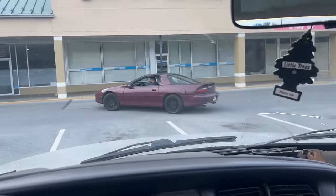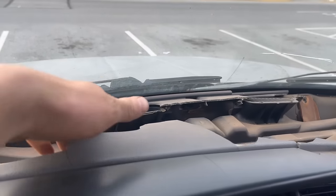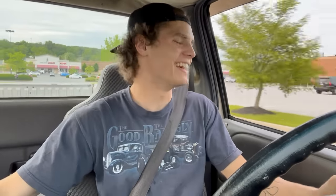Someone else starting my Camaro. I watched my beautiful Camaro pass my new Cummins's lovely dashboard. Oh boy. Oh, daddy's got a Cummins now. Diesel. Oh man, that thing is a big beast. It does sound really cool. I will give it that.